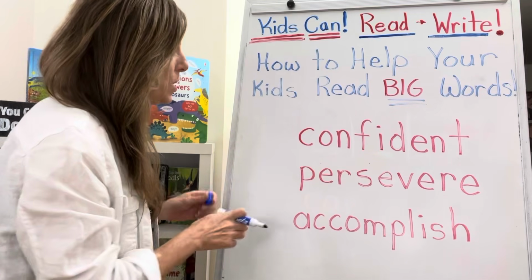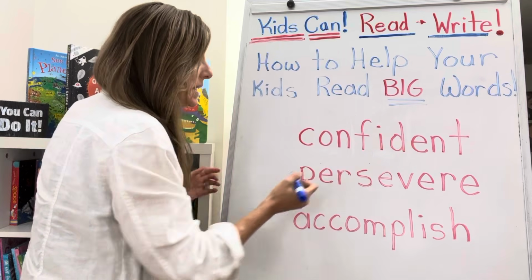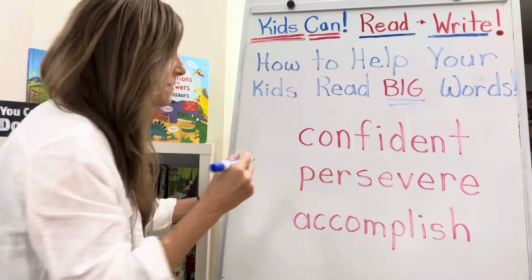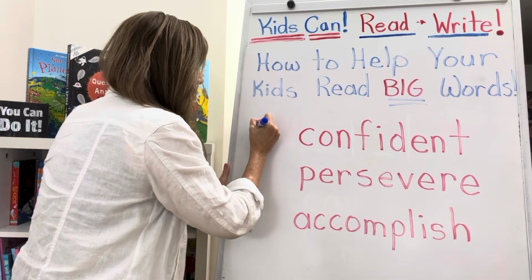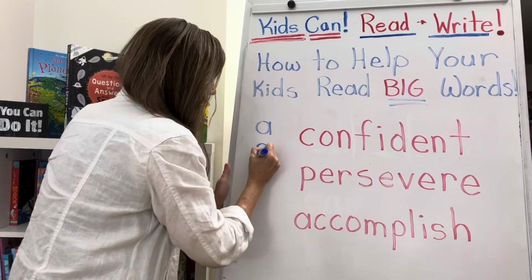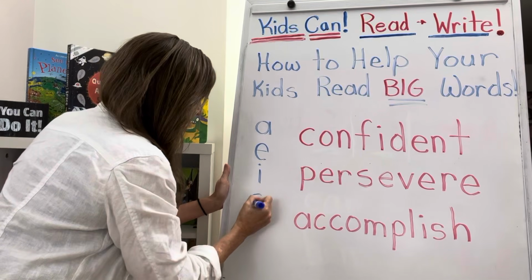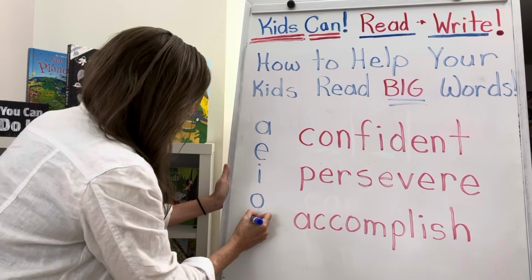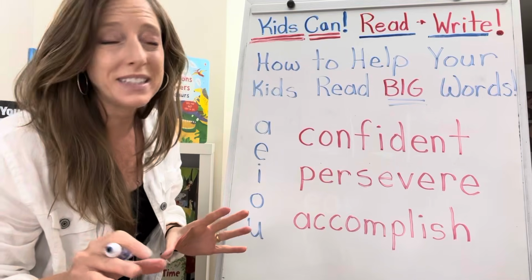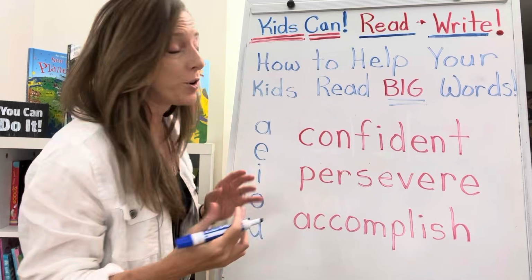So let's talk about how to read these words. If your kids know letters and sounds and they have a good blending technique, we're ready to read one type of big word for sure. Now it's going to be dependent on finding the vowels. So make sure your child knows that the vowels are A, E, I, O, and U. You don't really need to worry about Y for this. Those are the ones we're really looking for here.